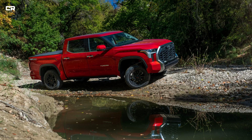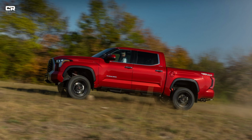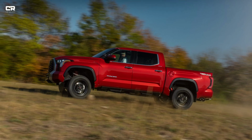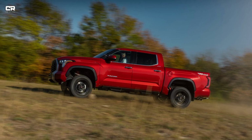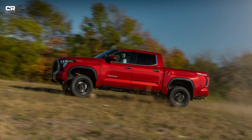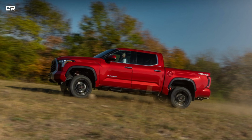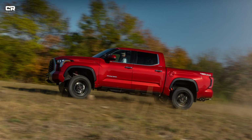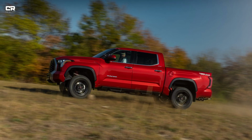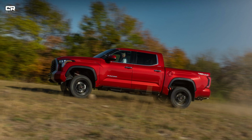for dependability. The hybrid system wasn't much better, with drivers experiencing erratic battery behavior, warning lights, and sudden system malfunctions that left them stranded. And the 10-speed automatic transmission? Another weak link. Owners complained about delayed shifts, hesitation, and unpredictable gear changes, making daily driving a frustrating experience. Even Toyota's new infotainment system struggled, with frequent freezing, crashing, and unresponsiveness, forcing drivers to rely on their phones instead.